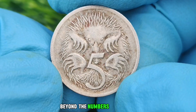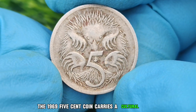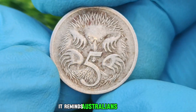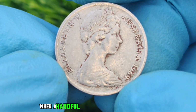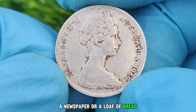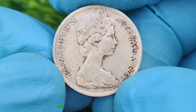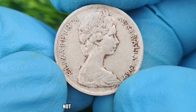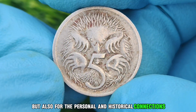Beyond the numbers and design, the 1969 5-cent coin carries a cultural weight. It reminds Australians of a time when the cost of living was dramatically different, when a handful of coins could buy a bus ticket, a newspaper, or a loaf of bread. This nostalgic factor plays a role in its collectability. Many collectors pursue these coins not only for financial value, but also for the personal and historical connections they evoke.